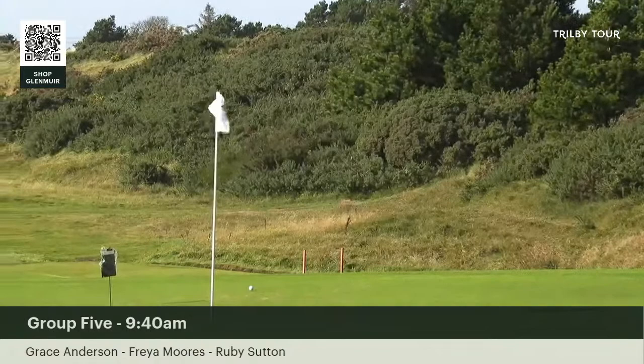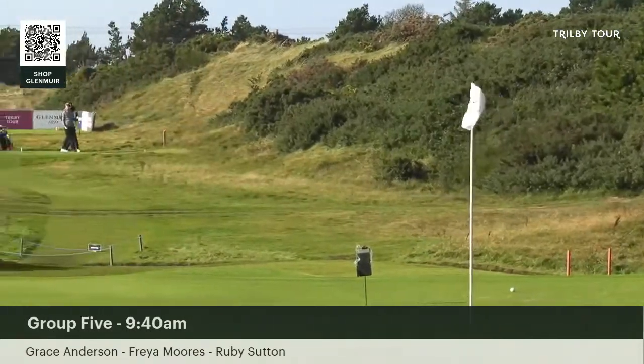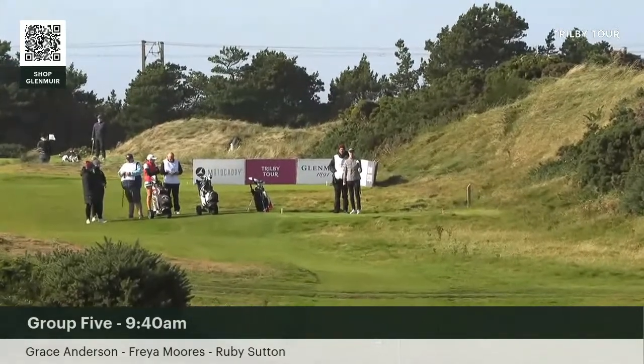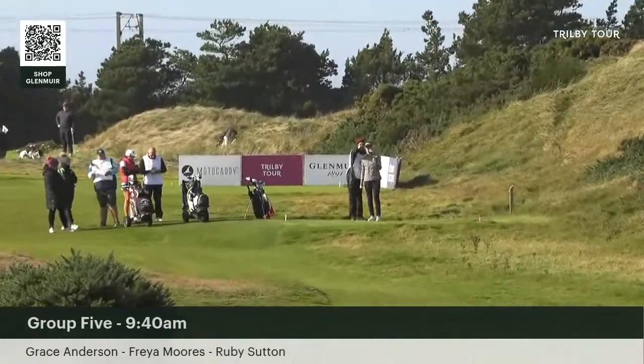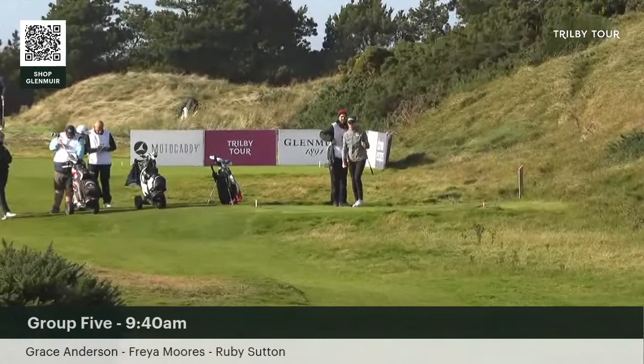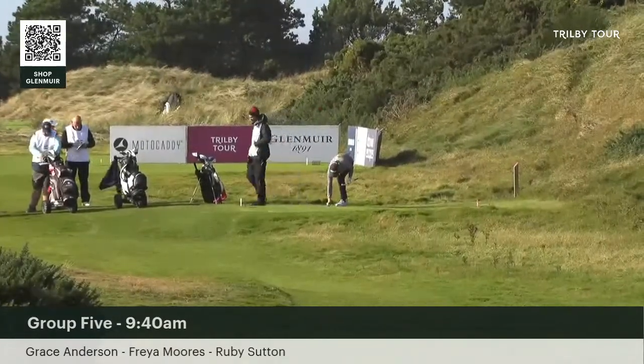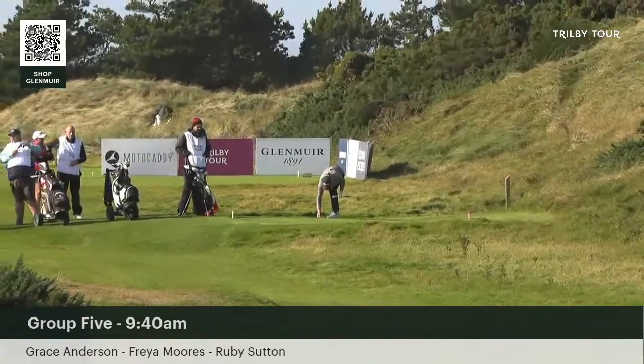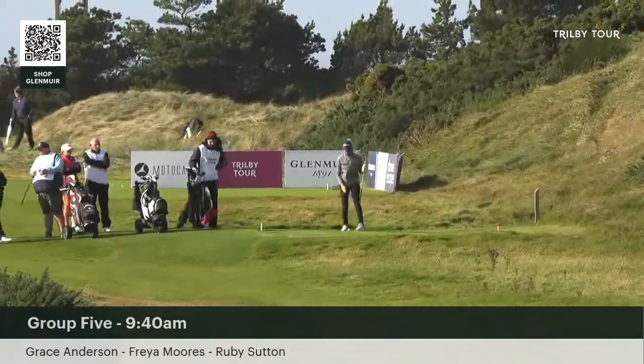So by the time we cut off for this one and get ourselves back in for a spot of lunch, every single player will be out on the course for the 2023 Trilby Tour Grand Final, here live at Dundonald Links. I hope you enjoyed the first tee action. Now, we're here at the par 3 6th. We've never ever caught a hole-in-one live either. Is it going to be today?